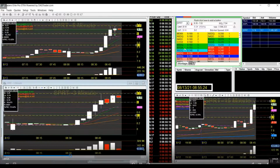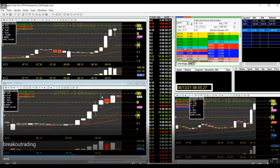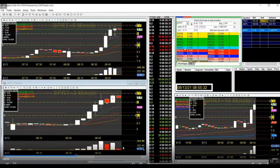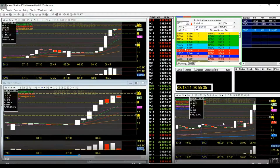All right, here goes a second example. Resistance level is 935, and we're gonna see the tape speed up again and get past that 935 level. All right, right now, see, look. That's why I'm glad I captured this. Look at right now. Look at the tape. No action. There's nothing going on.